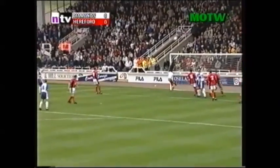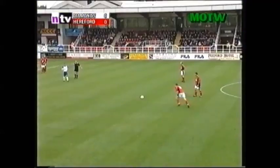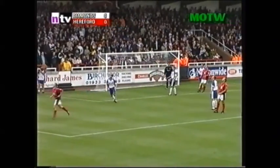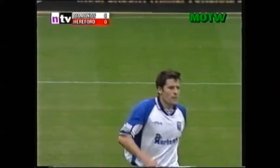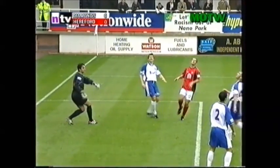Whips a good ball in, that's curling. It's unlucky. Good ball in, it's a good header, great save Turley. Rodwell with a clearance. Really was an excellent free kick. Paul Parry, I think it was, got on the end of it. It was a great ball in, Parry rose. Turley did excellently to get down to his left. He's a big man but can get down on the floor well.